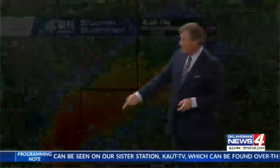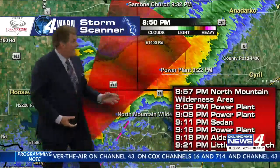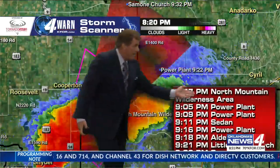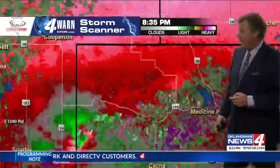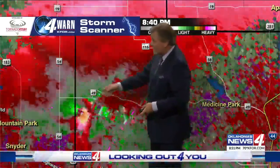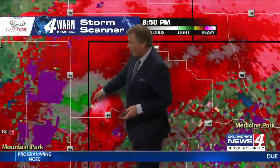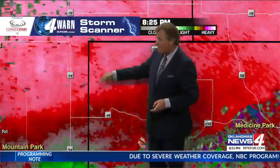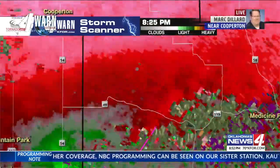He's east-southeast of Cooperton by a couple of miles. Let's look at the velocities really fast, and then we'll go to Mark. There's your time of arrival ahead of it, heading up into Caddo County, clipping southeastern Kiowa County. Yes, it is still very much a tornado vortex signature. Mark, again, it is paralleling 54, about 2 miles east of 54, just south-southeast of Cooperton. What do you see?